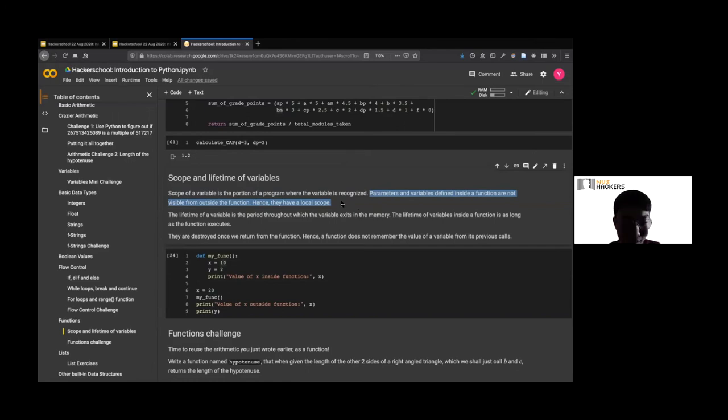Why does Python do this? In real life, a program might be hundreds or thousands of lines of code, and it might be possible that two variables are defined with the same name. We do not want them to have a namespace collision. We do not want the x outside to refer to the x that's inside the function. That's why Python does this. The variables inside the function are only relevant inside the function. They are not defined outside the function.